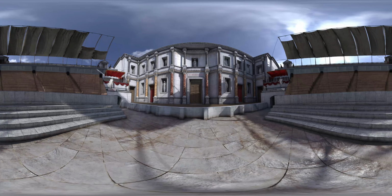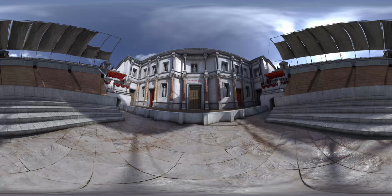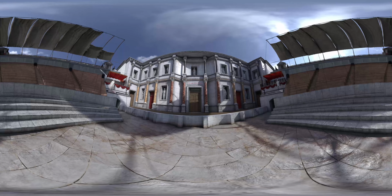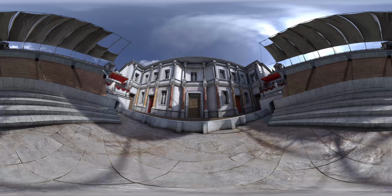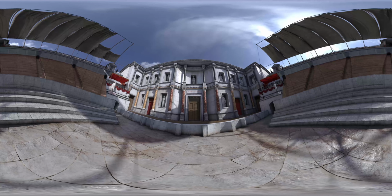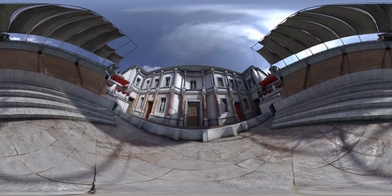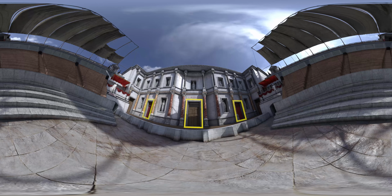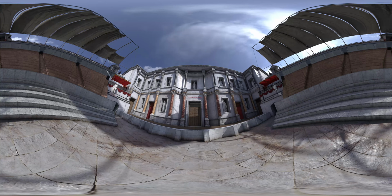First of all, let's look at the Scaenae Frons. The Scaenae Frons is an architectural facade with two orders and with columns, coloured marbles and niches with many statues in them. It also has three typical doors, the central one, the so-called royal doorway, and the two side ones, known as valvae hospitalis, where the actors entered on cue.